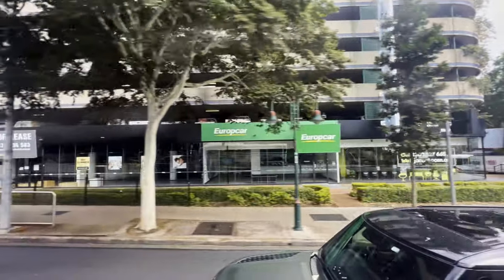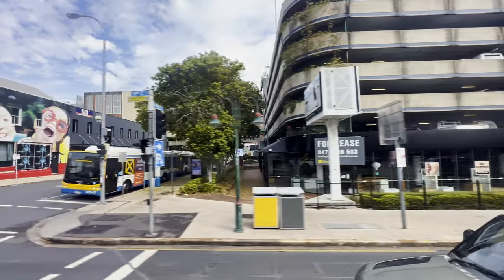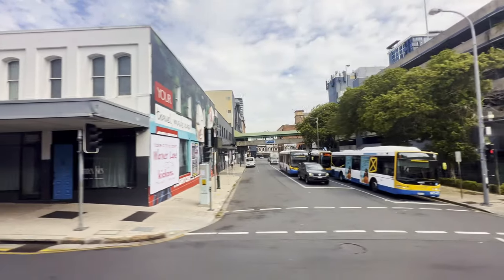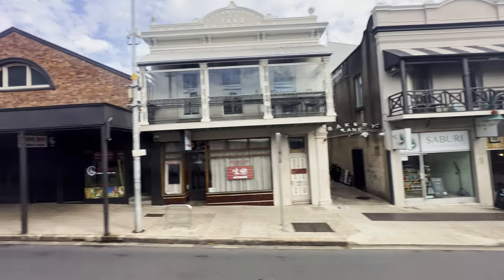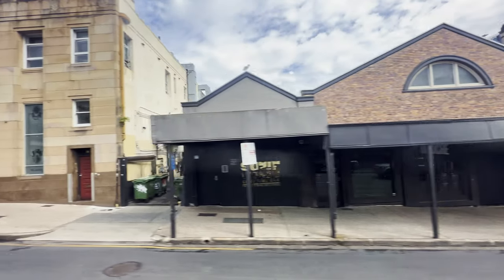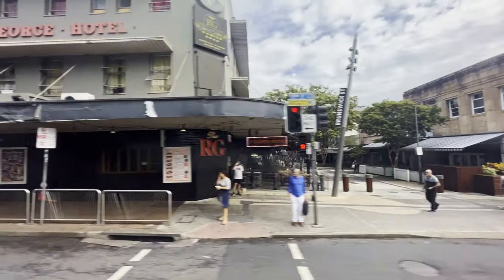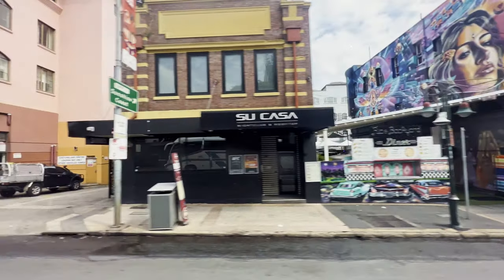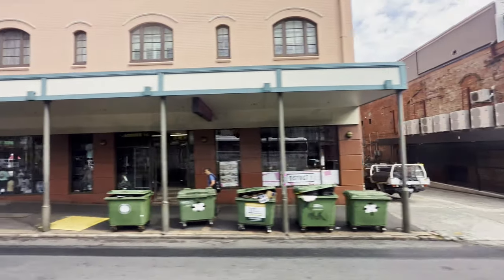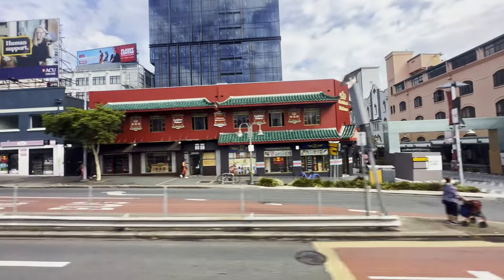And another one which was developed in the 1860s on the right here is Bakery Lane, with that tiny little opening there. It was an apothecary. So on the left, a beautiful old hotel, the Empire Hotel, designed by Richard Gailey, who was quite prolific in the late 1800s. And on our right is Chinatown Mall. That's actually not the main Chinatown Mall. It's out at Sunnybank, another suburb.